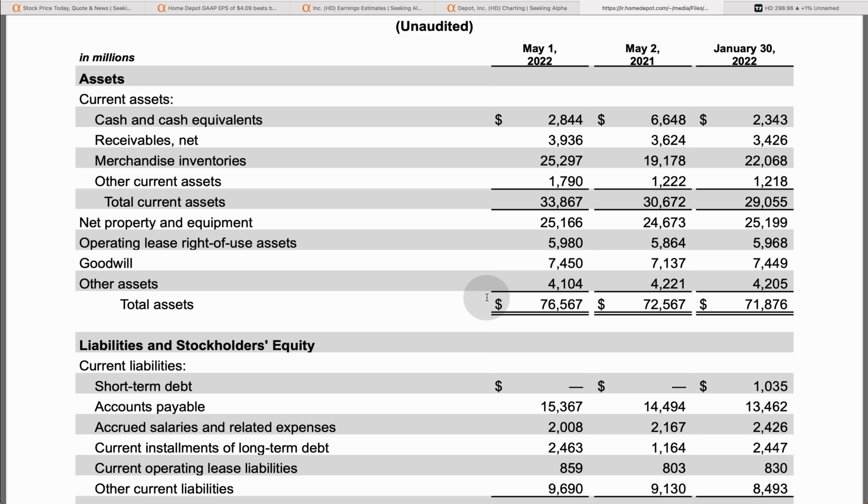Now, from a balance sheet perspective, almost identical to what we saw over at Walmart. I just posted a video about Walmart today. Similar type of thing. We're seeing cash start to flow out of the business to a certain degree. Merchandise inventories, though, skyrocketed, well up over January. You'd expect that because there's some January and December drain from the fourth quarter in terms of inventory. But year over year, quite a bit of inventory.